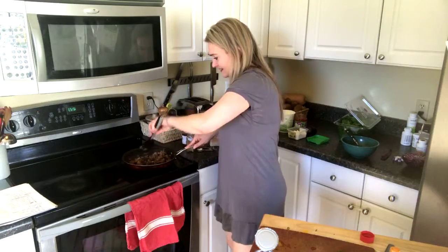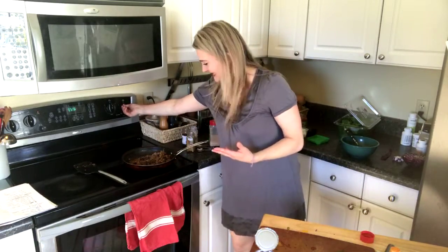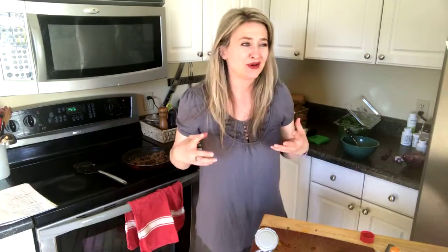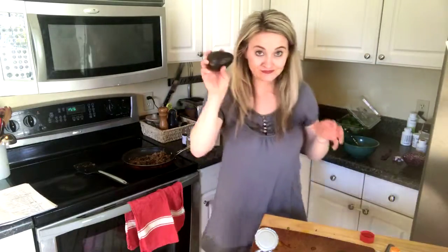Looking good. Couple more minutes here. I'm loving it. I drop the heat once I'm cooking. I see that it's got some good heat in the pan, just to not overcook the egg. Dried up, overcooked eggs, no. All right, other things we're topping.